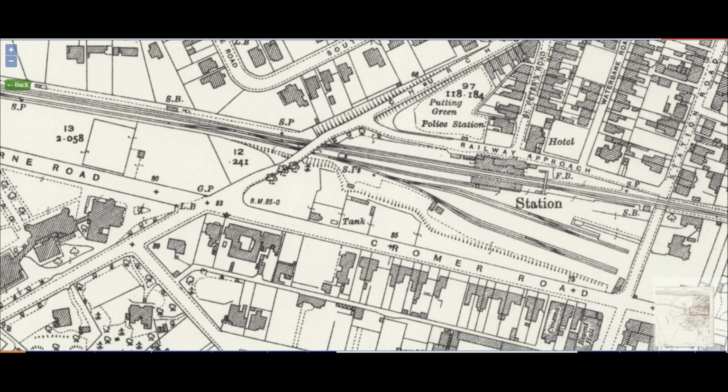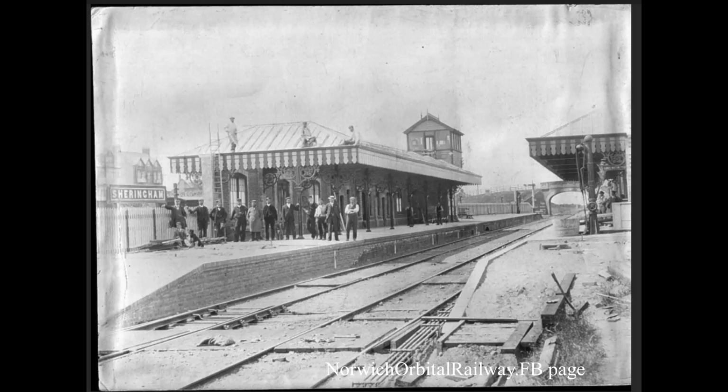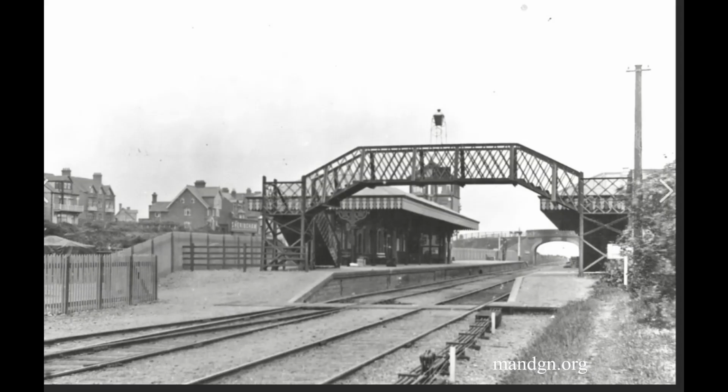The line from Weybourne enters from the left-hand side beneath bridge number 305, shown here in its more straightened form and wider, and then into the station. And here's a picture of the station during construction in 1885 looking west. You can clearly see the tall signal box on the up platform and bridge 305 in the background. Before there was a footbridge.